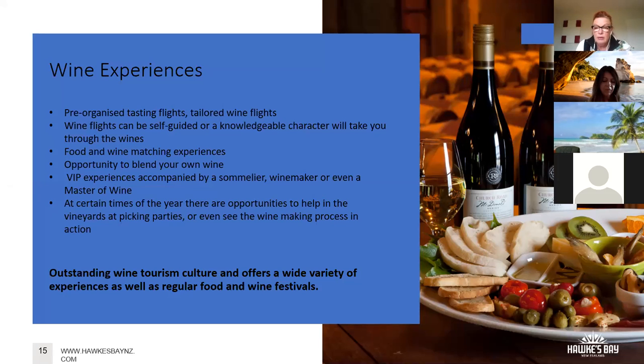Heather will let you in on a few more secrets and a few more operators giving access to wine experiences in the region that are working with trade and really can help your clients get a taste, excuse the pun, of the region. So yes, I quite like to have a wee taste of the region when I go to Hawke's Bay, it has to be said.